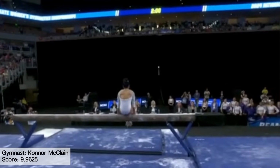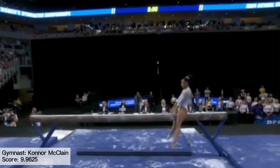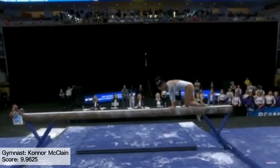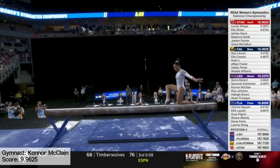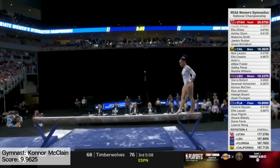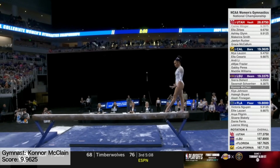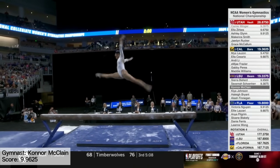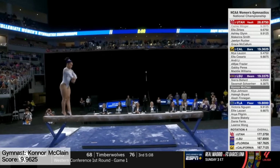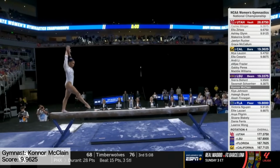Connor McClain now on beam. She is a freshman. She's been perfect on this event. Needs to be here because Savannah Shane Hare's 9.3875 is the score they want to drop. It's difficult ending on beam, but to have to go right after. Coach Clark says this is the most important routine in the competition because she is following a fall. She's gotta get the team's confidence back.